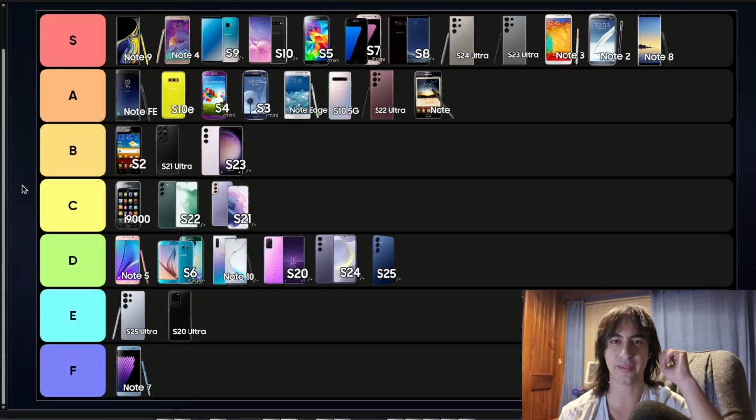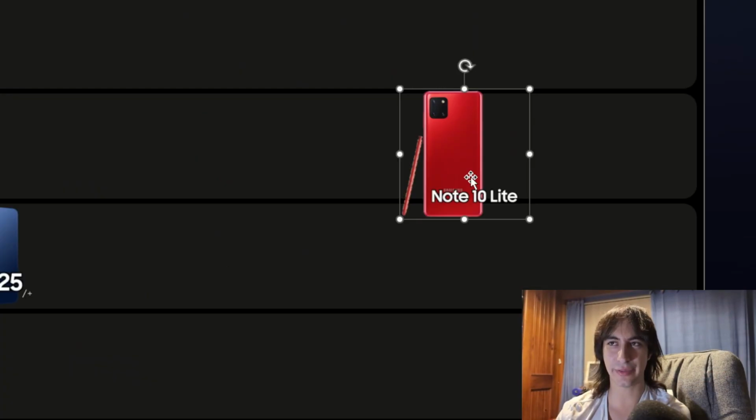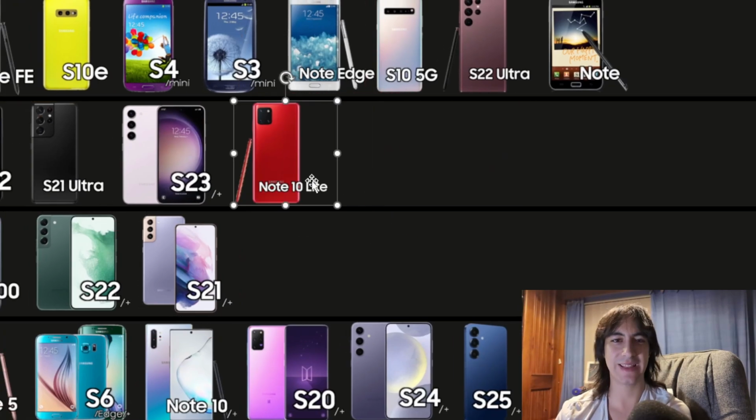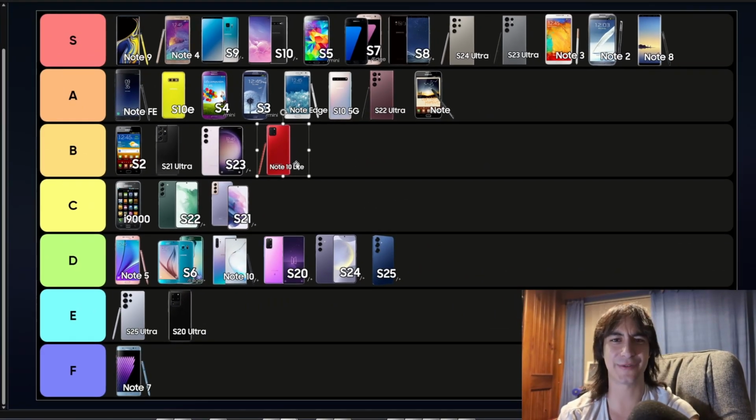Huh. I was honestly ready to grill the smartphone and write it off as being stupid, but honestly, a budget Galaxy Note is something we could absolutely use today. And also it brought back the headphone jack. Based? It's an ugly little thing, but I think this phone could actually go into the B tier. Let's put it in the B tier. I kinda like this phone actually.